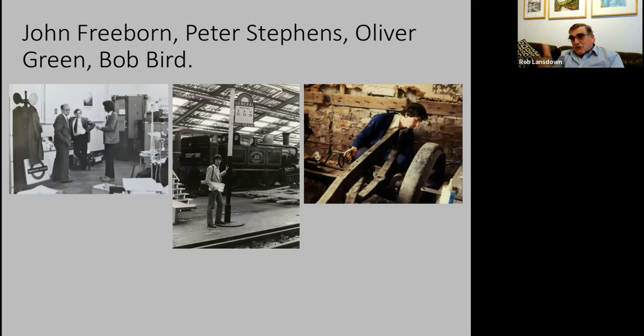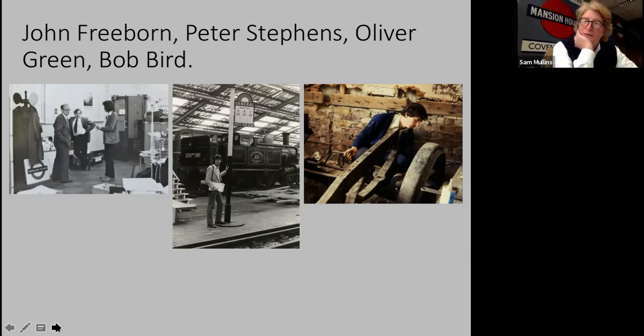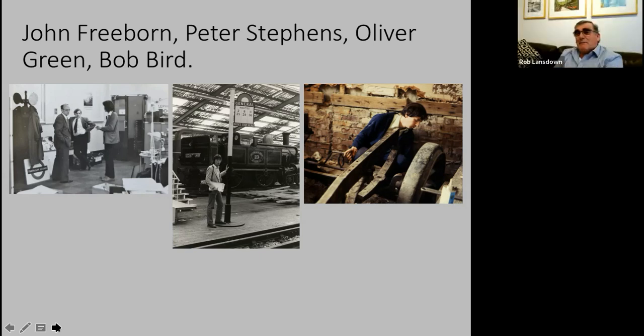And of course, you've got Oliver in the middle there at Syon Park, and Bob to the right, rescuing yet another one of the objects. That's the De Dion, I think, isn't it? The De Dion chassis from a cottage in Sussex, I think. So as a founder group, Bob came before I did, as did all the others. You couldn't have really asked for a more solid group of museum professionals to get the place going. It was such a heft to move forward, I think.